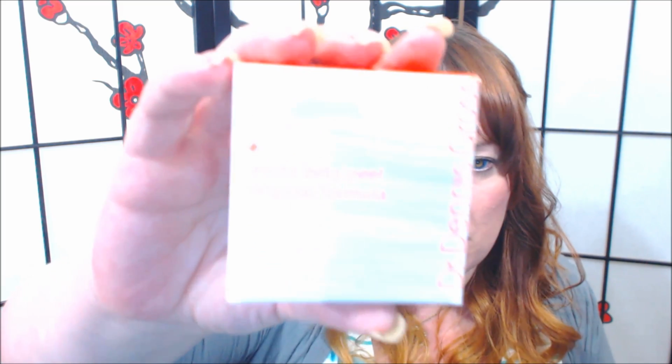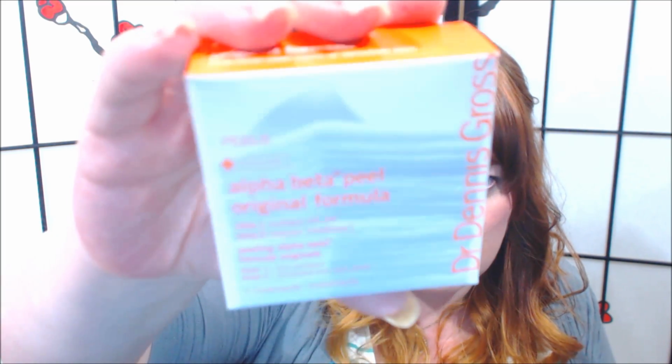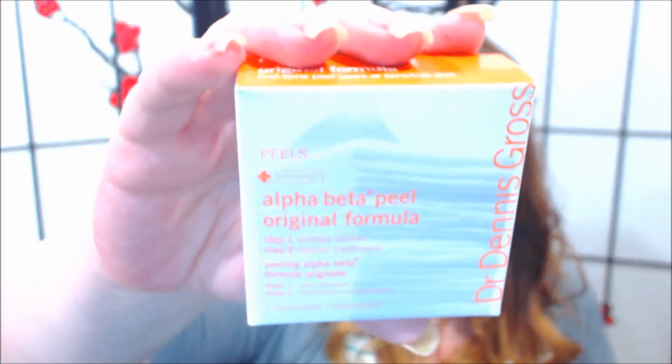Oh, that's not even the last thing I bought. The other thing, which I'm all done using this, is the Dr. Dennis Gross Alpha Beta Peel, the original formula. This is the 5 treatments, and I think this was about $18. But I wanted to try it out before I spent all kinds of money on the product to see if I liked it and if it actually did anything for my skin. And this is one thing I'm going to repurchase.